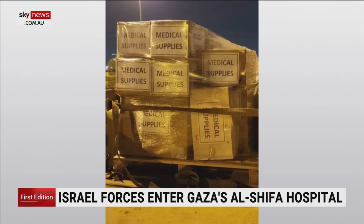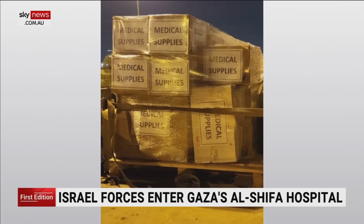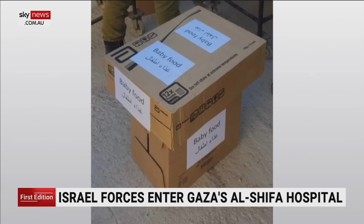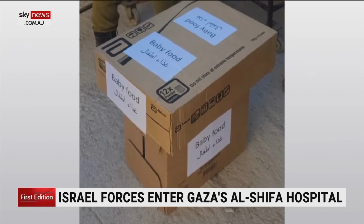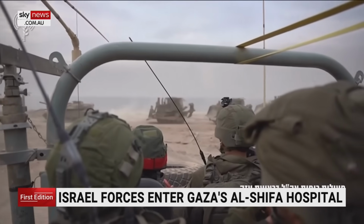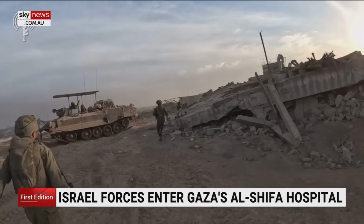Under the rules of armed conflict, Israelis must present convincing evidence the site was being used for military reasons to justify moving in on a hospital. The Israeli government insists it's doing what it can to protect civilians and help patients at Al-Shifa, delivering some aid. But aid organisations say it isn't nearly enough. What is needed is a pause in fighting, lasting days to let in desperately needed help.